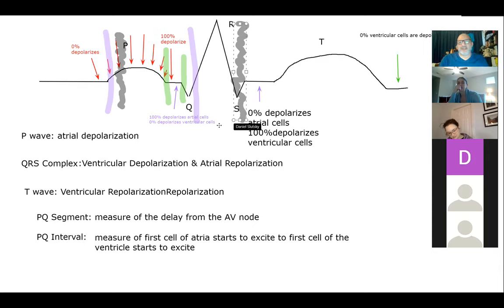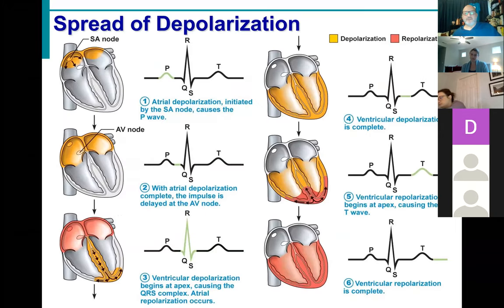And that's the point I'm trying to emphasize. This is not a measure of mechanical activity, right? We know that when the atria depolarize, they're going to contract. We know that when the atria repolarize, they're going to relax. And the same thing for the ventricle, but this ECG doesn't measure those events. Okay, we comfortable with that idea? All right, excellent. So put it all together and we have the pretty picture here.